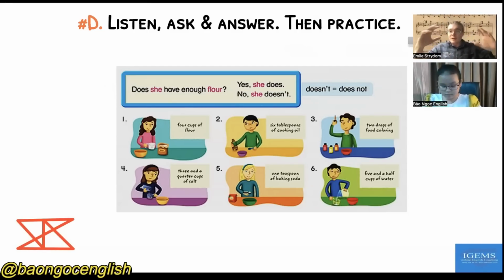So of the cups, the biggest one is a full cup. Smaller than that is a half cup. Smaller than that is a quarter cup. Then we get to the spoons. The biggest one is a tablespoon. Smaller than that is a teaspoon. And then the smallest one is a what? A drop. Okay.